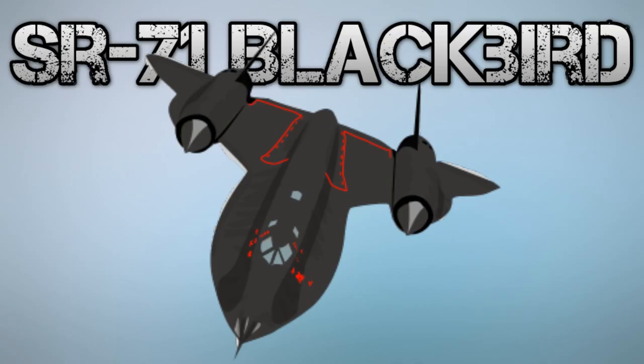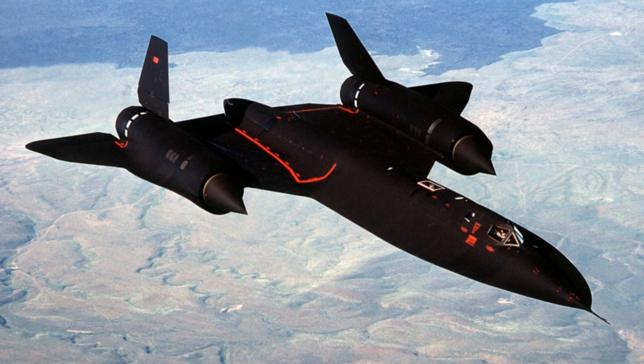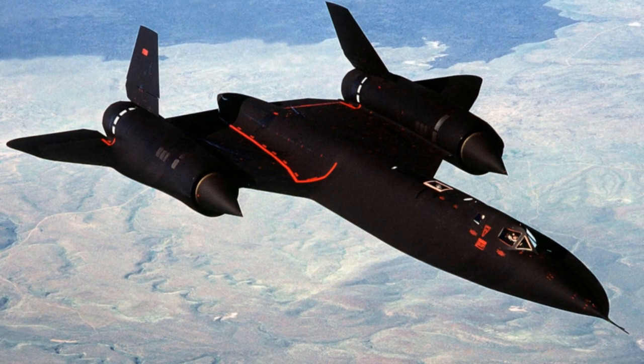The Lockheed SR-71 Blackbird. The Lockheed SR-71 Blackbird is an American long-range supersonic reconnaissance aircraft capable of speeds of 3,661 km per hour. The Blackbird was used by the USAF and NASA for testing, but was retired in 1989. The aircraft was the world's fastest and highest flying aircraft and carried an advanced synthetic aperture radar that could scan each side of its flight path.